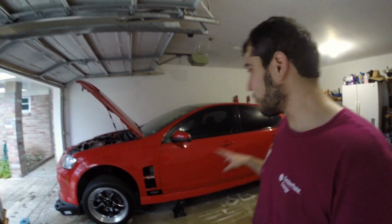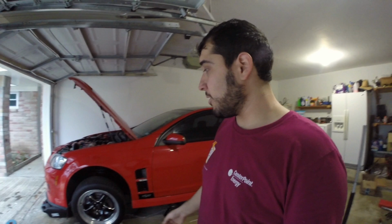But in any case, I don't see that being an issue, especially since we're not seeing any smoke out the back. So for now, I'm gonna let this thing cool down, and then tomorrow I'll probably turn it on again slightly to let the oil warm up, and then we'll do the final oil change. And with that, we should be done, and we should have the car back up and running 100%.